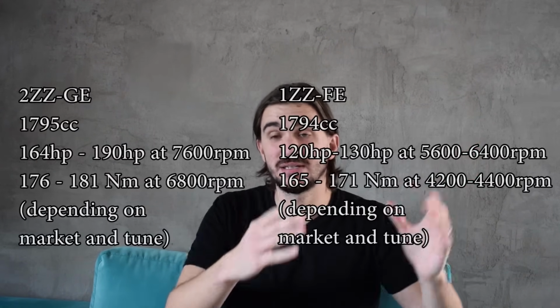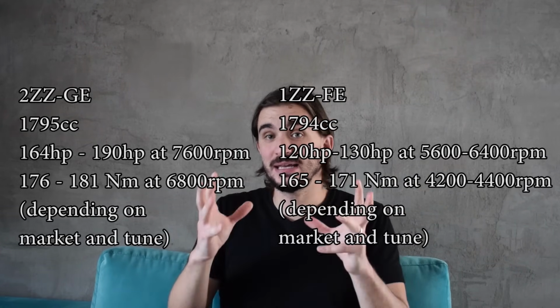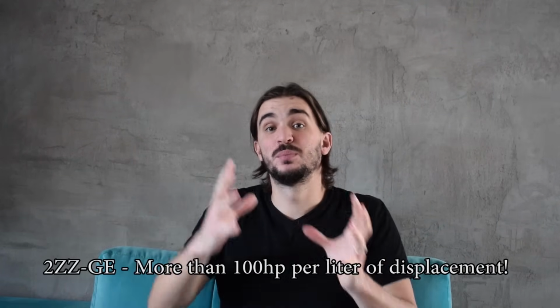As you can see, the 1Z and the 2Z are very different engines. Even though they have the same displacement, many of the parts between them aren't even interchangeable. You definitely can't take a 2Z head and slap it on a 1Z engine, no way, no how. And the differences really do add up. Same displacement, but as you can see, the 2Z makes a lot more power than the 1Z. And when you take into account that it's a 1.8 liter that makes around 170 to 190 horsepower depending on the market, vehicle and tune, you realize that the 2Z actually makes more than 100 horsepower per liter of engine displacement. And that's really something.